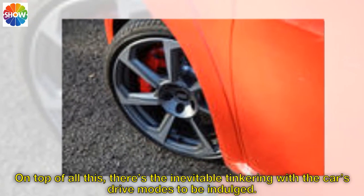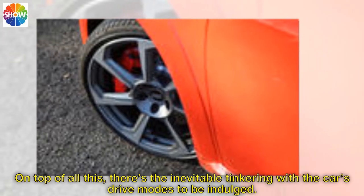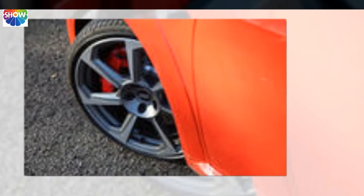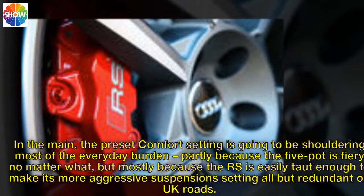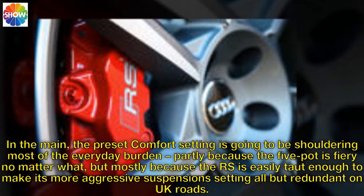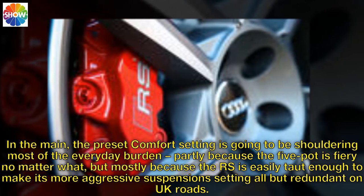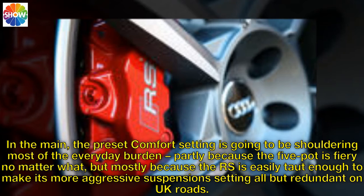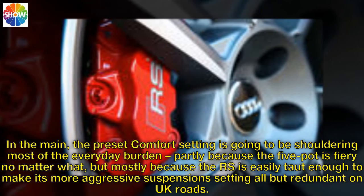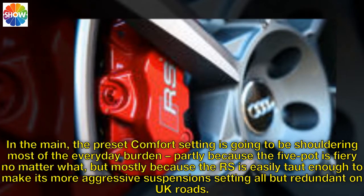On top of all this, there's the inevitable tinkering with the car's drive modes to be indulged. In the main, the preset comfort setting is going to be shouldering most of the everyday burden, partly because the 5-pot is fiery no matter what, but mostly because the RS is easily taught enough to make its more aggressive suspension setting all but redundant on UK roads.